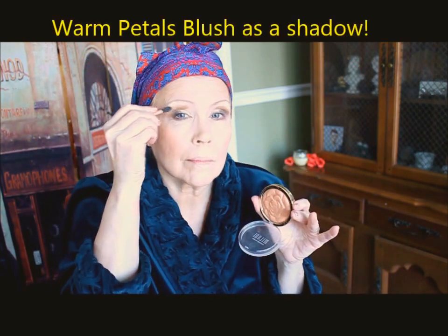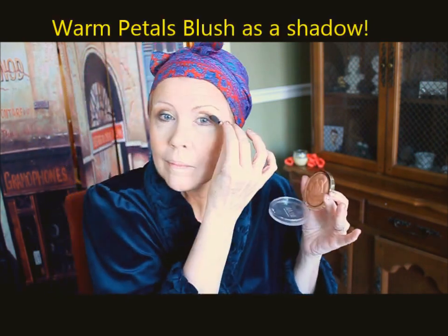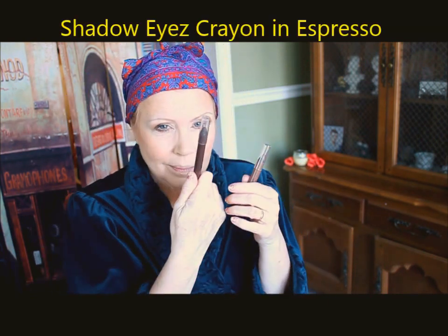I'm going to use a blusher now. This is Warm Petals from that same spring rose collection that they put out. There's only 4 shades in that, but you can still find it on their website.